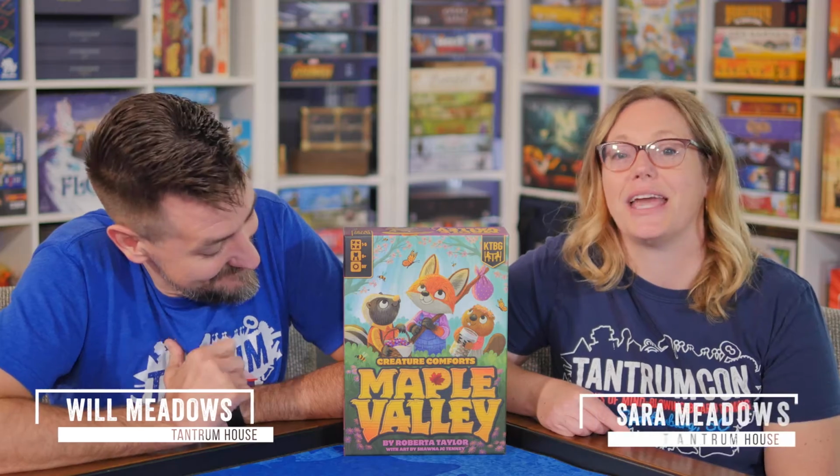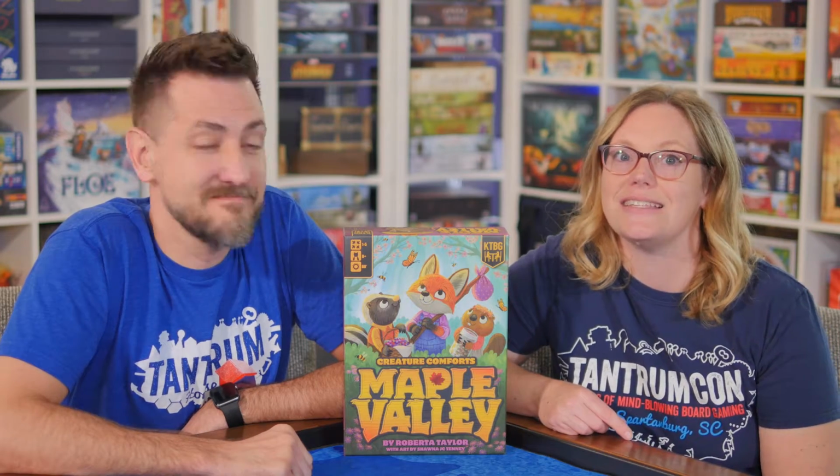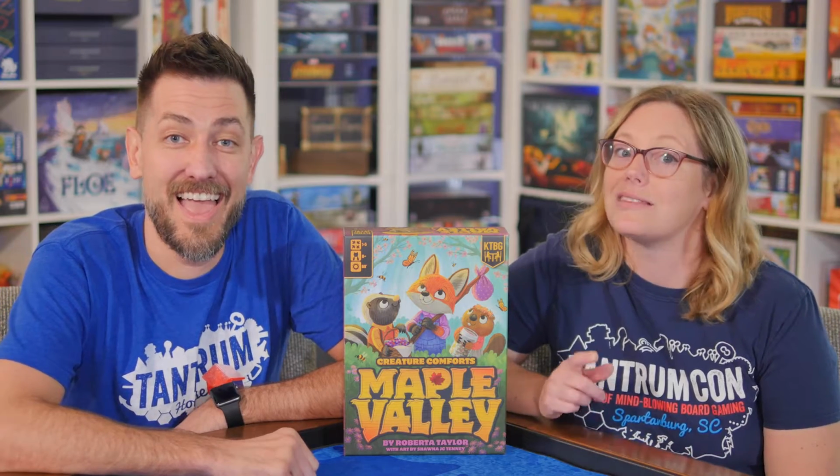Today we're talking about the game Maple Valley from Kids Table Board Gaming. It's the second in a line of games from designer Roberta Taylor and artist Shauna J.C. Tenney. It's built in the same world as Creature Comforts. This game is for 1 to 5 players and it takes about an hour to play.